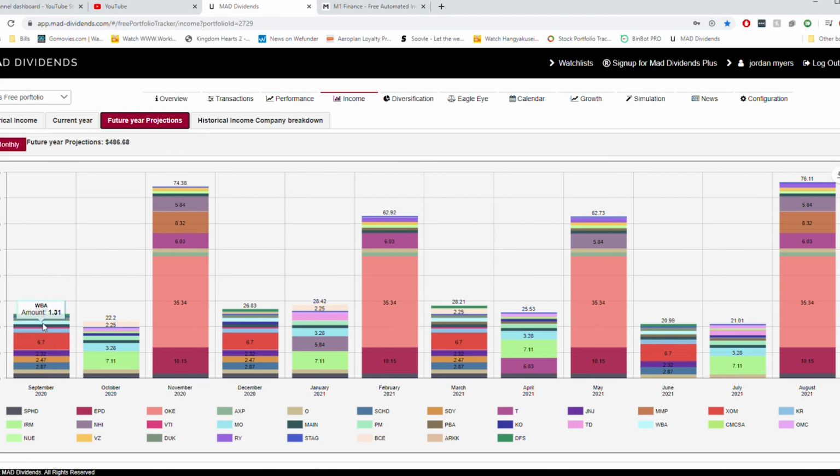I guess that would be dark purple. I guess another version of green. Okay. Yellow, blue, gray, purple, orange. But as you see down here at the bottom, it tells you which company is which, and then it gives you the dollar amount. So instead of it just saying, hey, you're going to get $24 in dividends for the month of so-and-so, it's going to break it down, show you each company that's going to pay you that month and how much you're going to get for them.